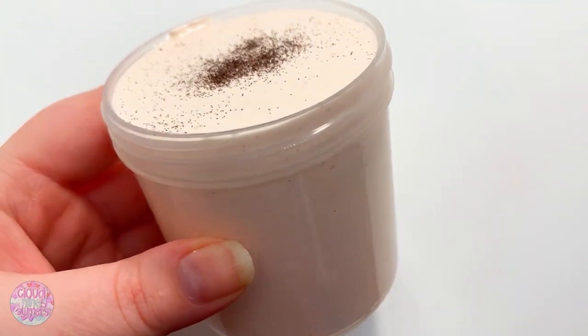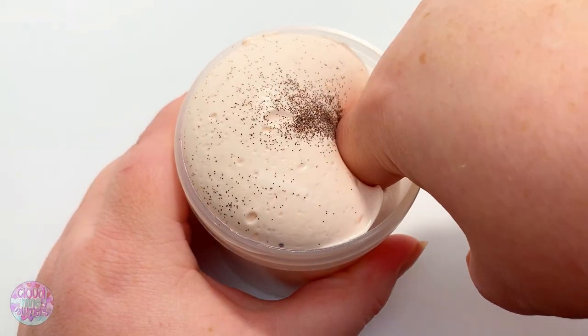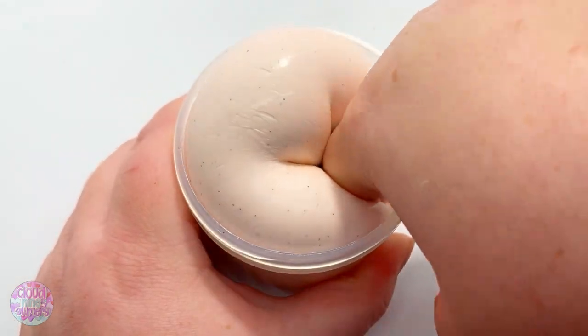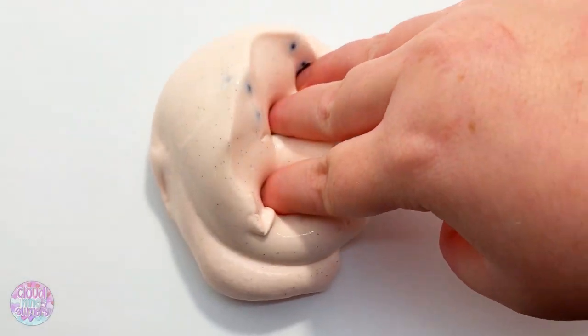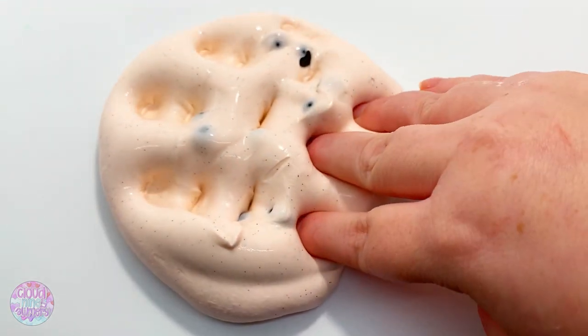The next slime is Spiced Eggnog Boba. So this is a super thick base slime. Mine is a bit overactivated here because it was literally packaged right after being made. So anyway, it's scented like eggnog. It kind of smells like spices to me.